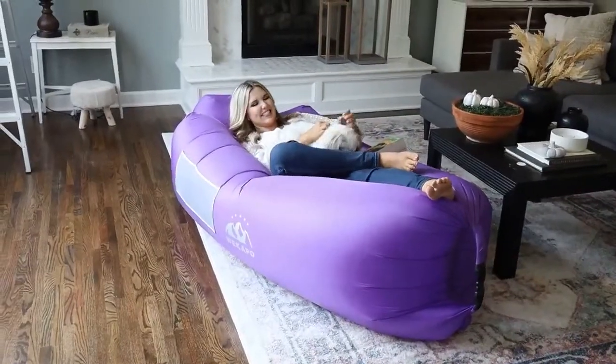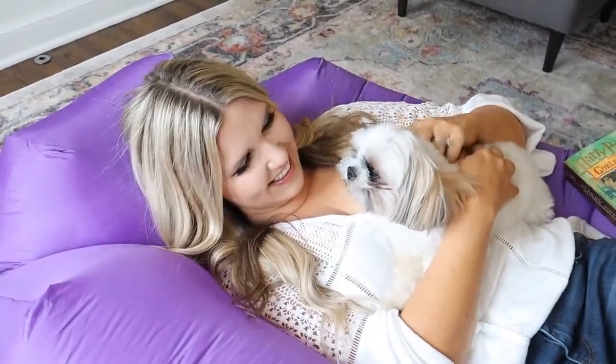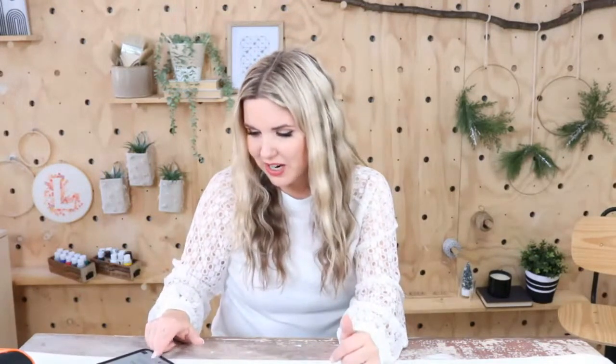Now they also say that it's supposed to be able to float. I cannot verify that. I have not been out in the water with it or anything. I almost feel like I would be a little nervous, but it says on the thing that you could do that as well. It comes in 5 different colors, but this is a really unique gift. So I wanted to show that to you guys.